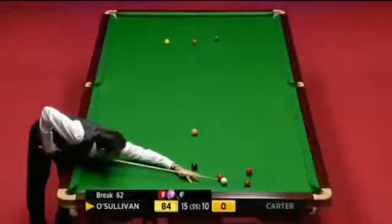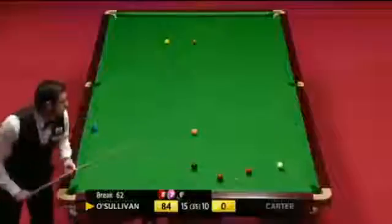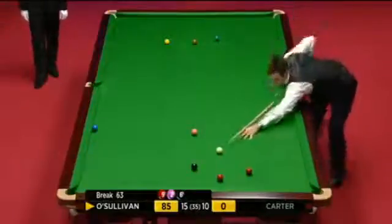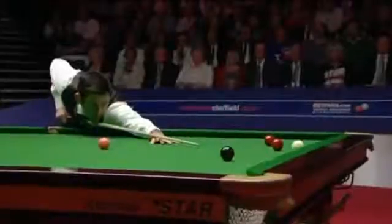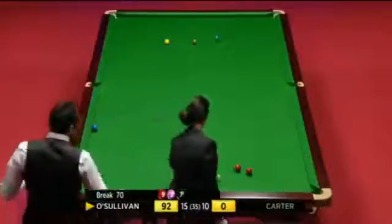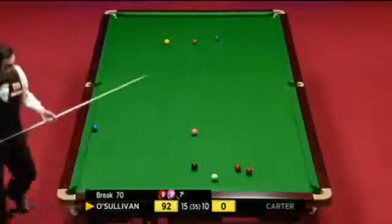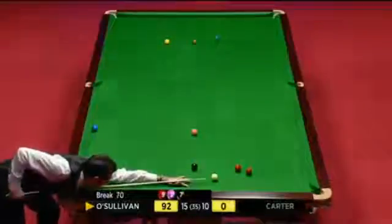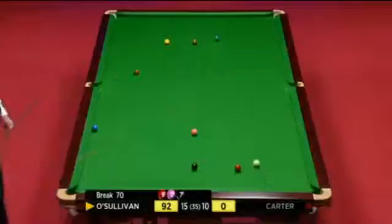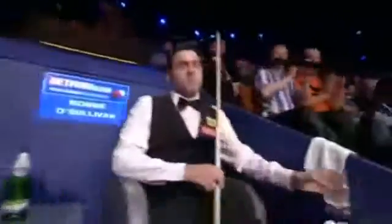62. 63. That might just have spoiled the possibility of another century. He's already made 12 this year, but he's going to have to try the double. It wasn't too far away. 70. But that's the start that Ronnie O'Sullivan was looking for. Ali Carter needed a good start, but it was the rocket with that break of 70 that extends his lead to 16-10.